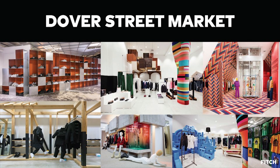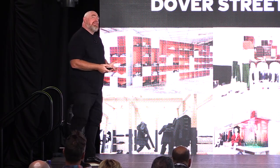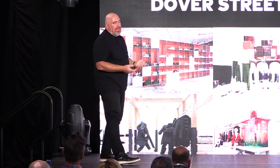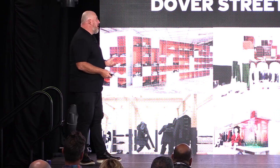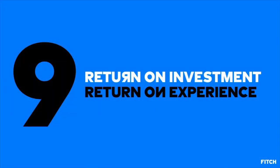A personal favorite, a store that I love, is Dover Street Market, the luxurious Japanese Comme des Garçons. Here they juxtapose super high-end clothes and handbags with super low-end materials. It's very much about paper, plastics, cardboard and cheap materiality. And it works so well, that sort of new luxury, if you like. Cheap as chips interior design.